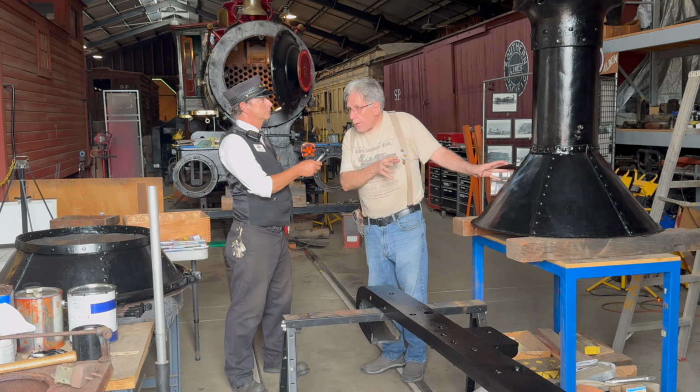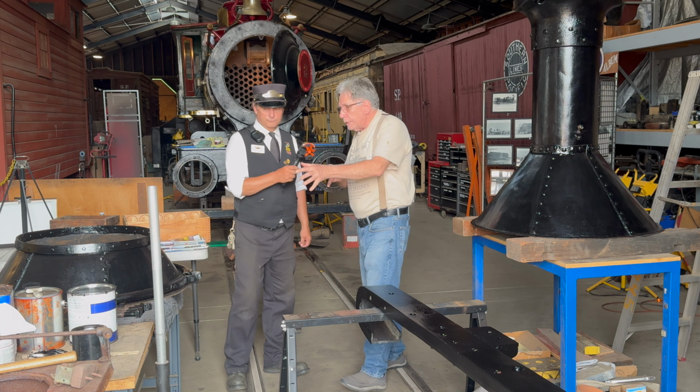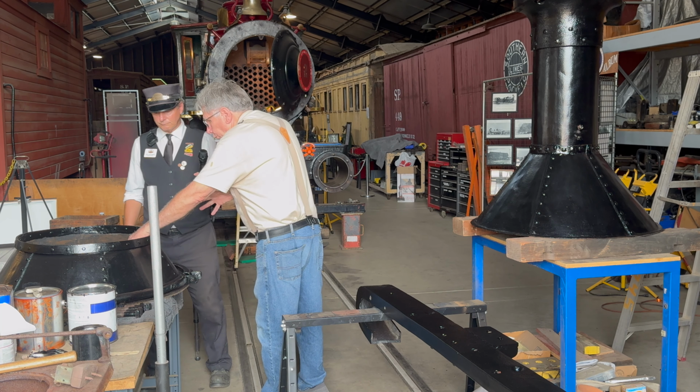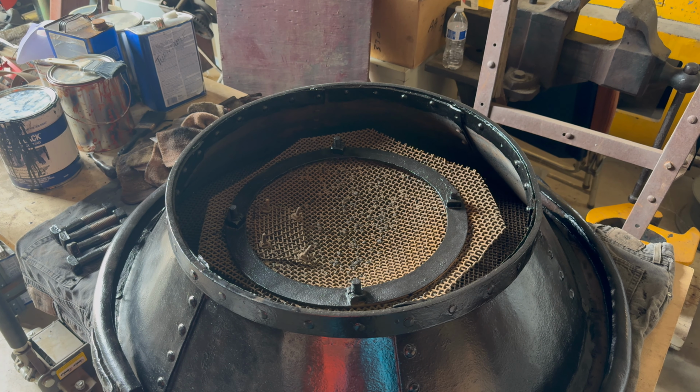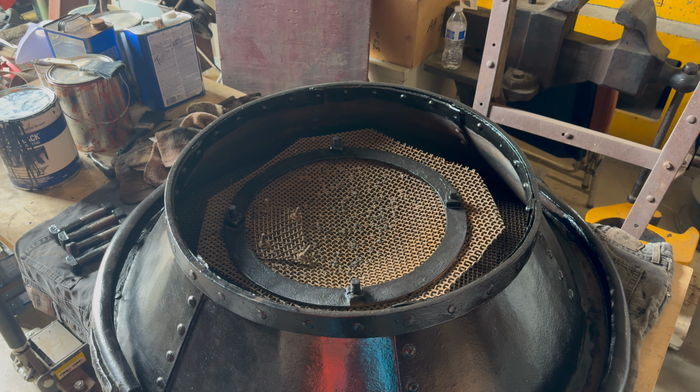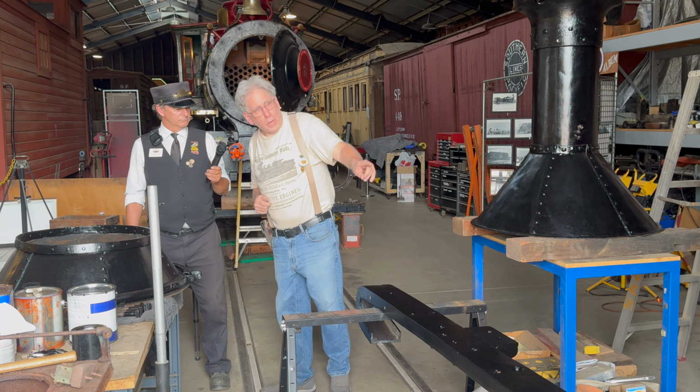So we've been working on it out here, and just to give you an idea, this is what the inside of the smokestack looks like. You'll notice there's some rings in here, and you'll see this heavy kind of mesh. So what's the mesh for? Like that, all the ash comes out. So we're not starting any fires out here. Okay.